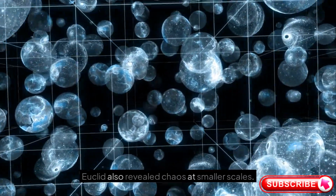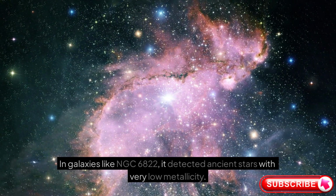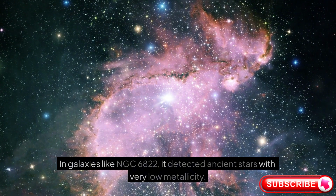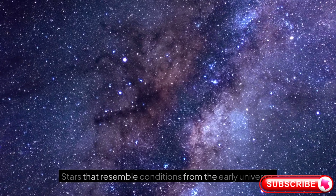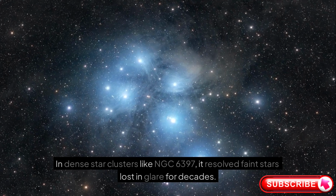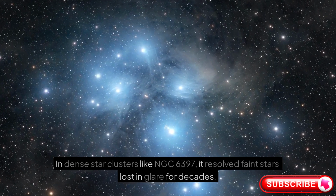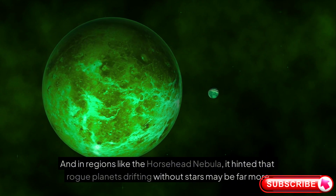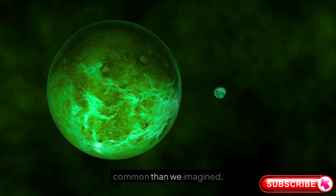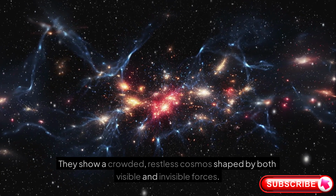Euclid also revealed chaos at smaller scales. In galaxies like NGC 6822, it detected ancient stars with very low metallicity. Stars that resemble conditions from the early universe. In dense star clusters like NGC 6397, it resolved faint stars lost in glare for decades. And in regions like the Horsehead Nebula, it hinted that rogue planets drifting without stars may be far more common than we imagined. These images do not show a calm universe. They show a crowded, restless cosmos shaped by both visible and invisible forces.